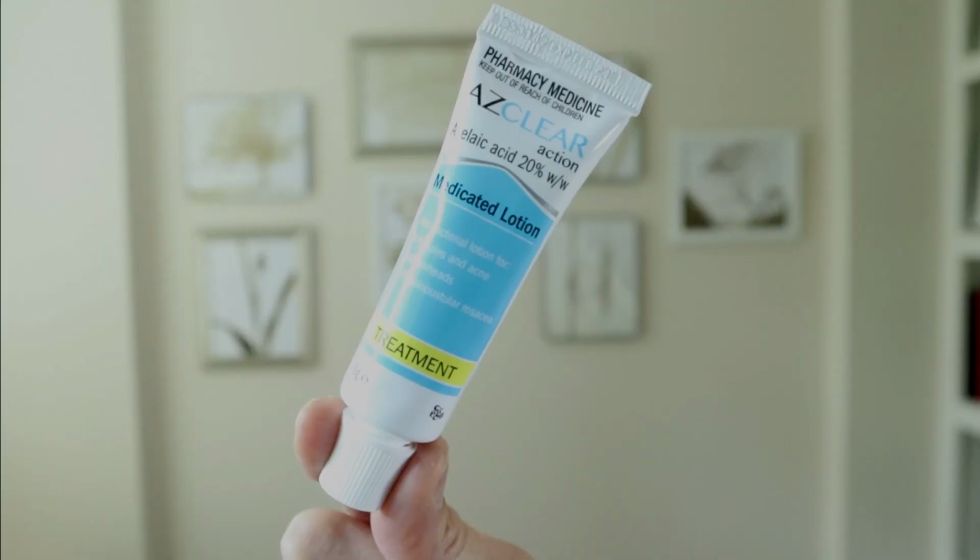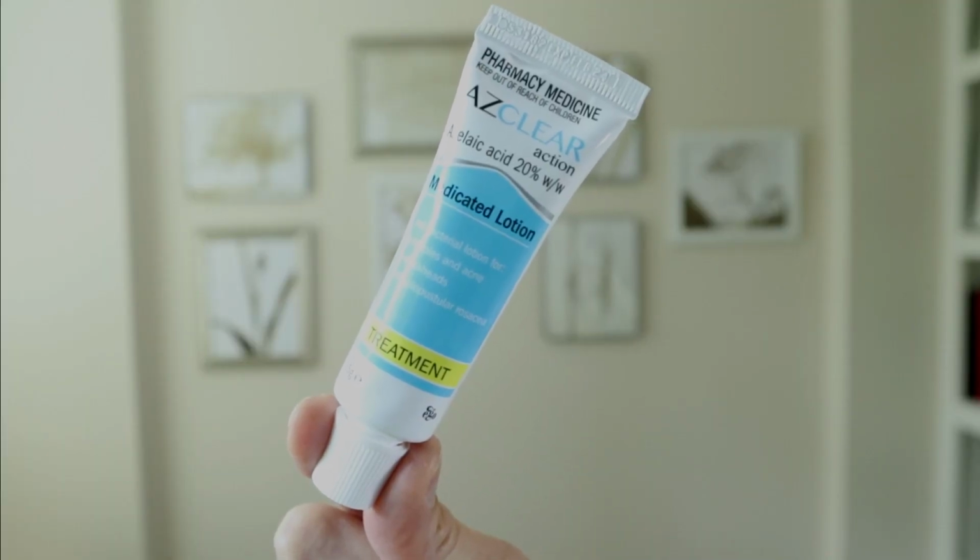This is Azclear, a medicated treatment lotion, 20% azelaic acid. It is lightweight, blends in quickly. Now, azelaic acid can be used pretty much with all topical treatments, including tretinoin and retinoids. My current skincare routine includes alpha-arbutin, tranexamic acid, and azelaic acid.